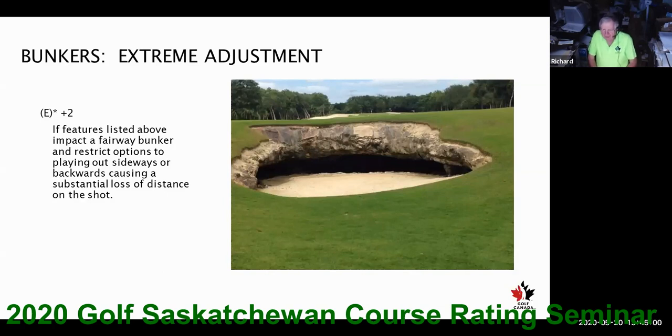E+2 for a fairway bunker, if the nature of it restricts the option that you have to either playing out sideways or backwards, or taking the penalty adjustment that's now possible to drop outside a bunker under the revised rules of golf. In any of those cases where you cannot advance the ball any significant distance and have to go out sideways, backwards, or take a penalty, that would warrant an E+2.